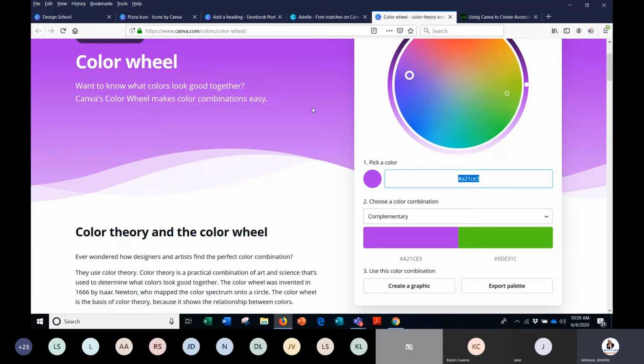For some reason, Canva only lets you use hex codes rather than RGB tools, but there are websites out there that will convert them from one to the other for you. But if you're curious about hex codes and all of that sort of stuff, take a look at that web page and it will explain it much better than I can.